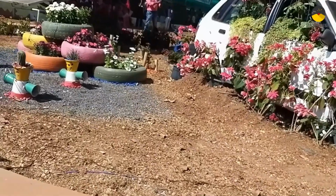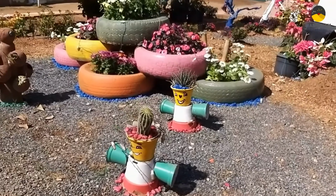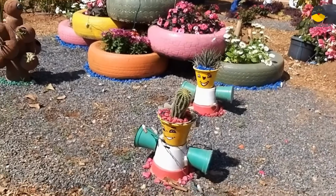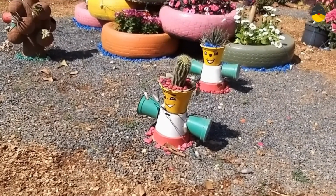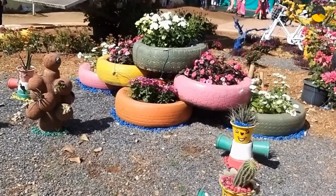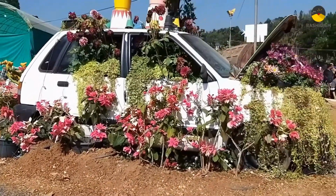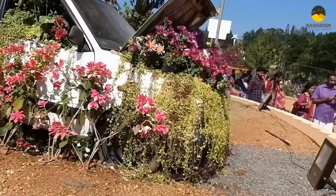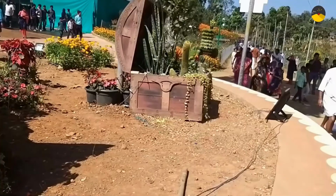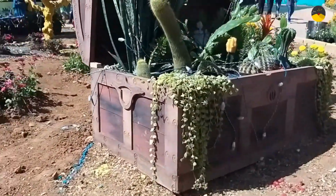Actually, it is a funny garden area. See, used all the tires, all the plastic containers. Good work. Yeah, traditional wooden box.